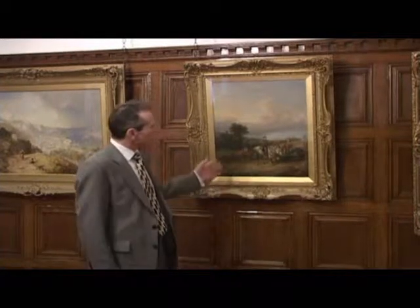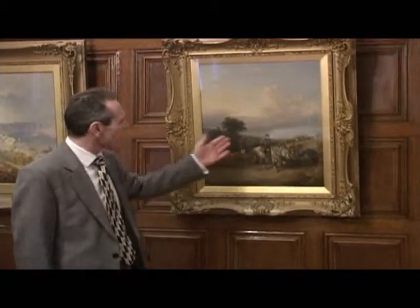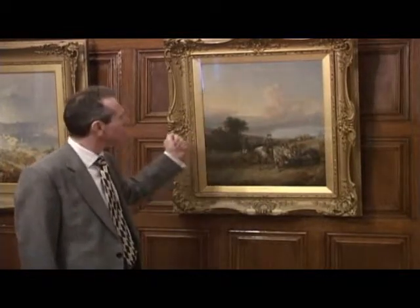This painting is by William Shayer and is entitled Harvest Time. It contrasts somewhat with the painting we looked at by James Baker Pyne, in depicting an English rural scene. This is typical of Shayer's work because he came from the New Forest in Hampshire. It's very reminiscent of that area, isn't it, with this English idyll.